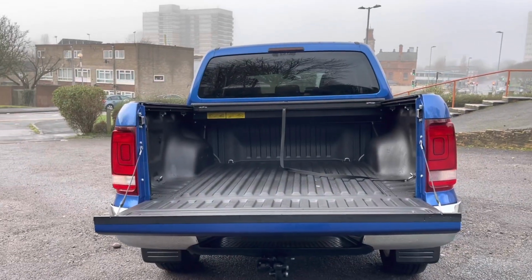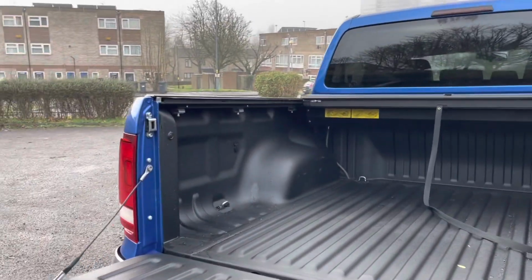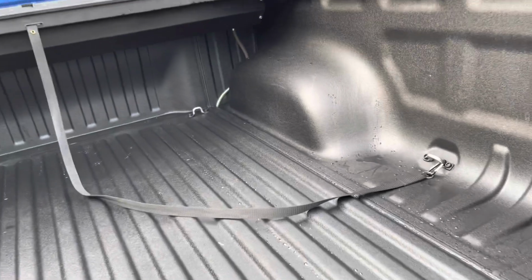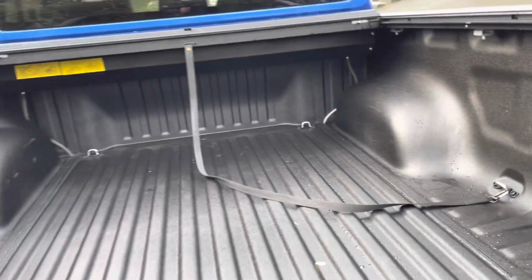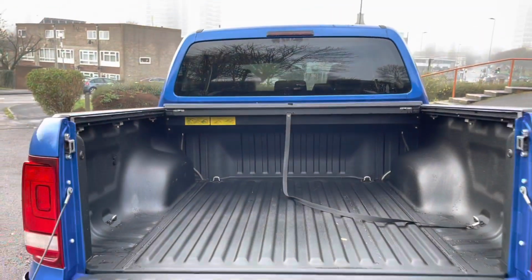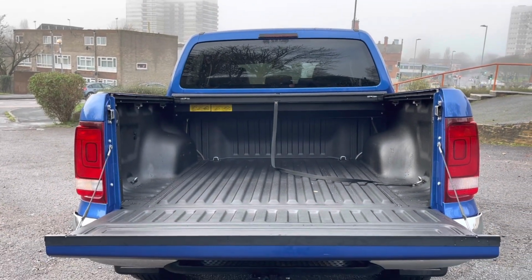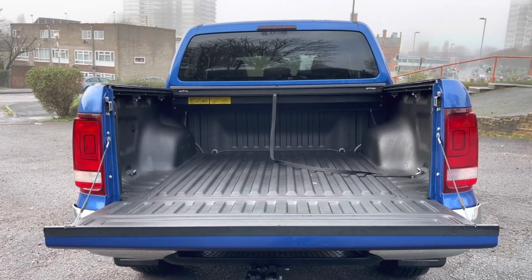Moving into the back of the load area, you will notice there's plenty of space. You'll also notice it is in clean condition. You'll also notice load lashing rings. This is ideal for securing loads whilst in transit. This Amarok is also fitted with heavy duty suspension.